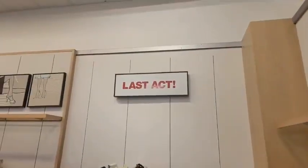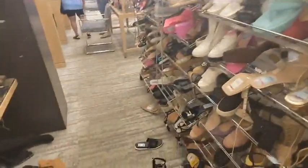Excuse me. So this is one of those last act sections again. The stuff that has been on the shelf for a long time and didn't sell. So what Macy's and many stores do is put it in a clearance corner like here. They call it last act. That's what you see right here, last act. Last act means they're gonna give it away for 50 to 75% off. And if you really wanna find the best deals at Macy's, you wanna be here. This is where you wanna be, okay?